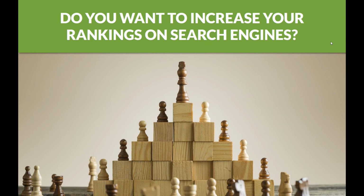So these are the 5 things in 5 seconds that people should be able to see right off the bat as soon as they get to your website. Or you could risk actually having them go to a competitor's to find more information.